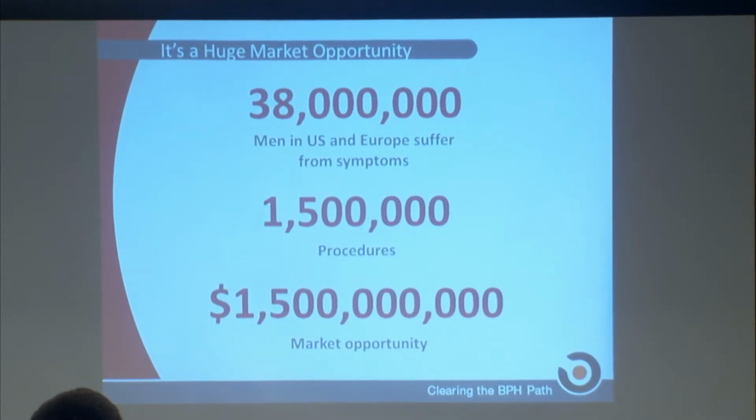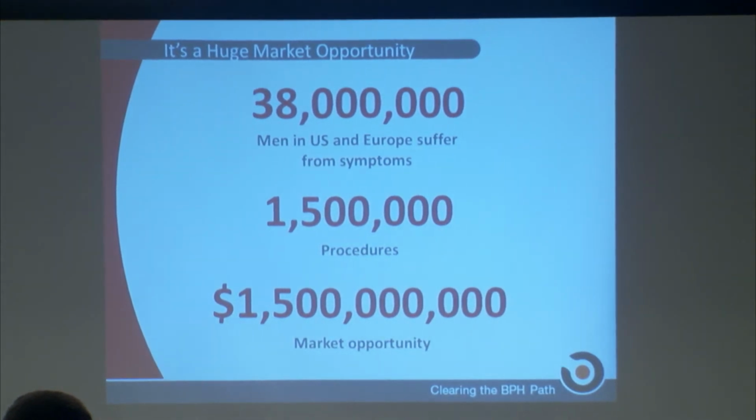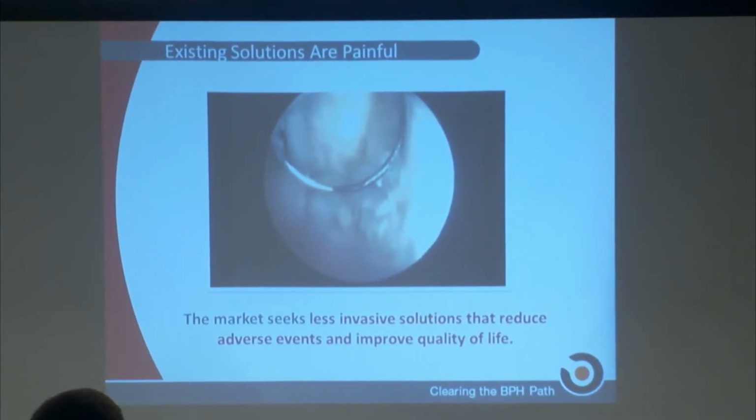Therefore, even though there are many young people here, I think even in this room there are some people who might be familiar with that issue, even personally. So that gives a huge market, about a $1.5 billion market opportunity for ProArc Medical. What about the current solutions?